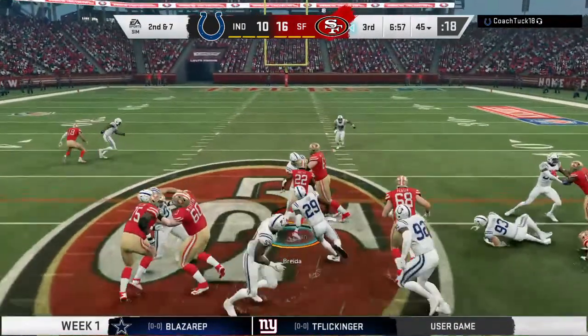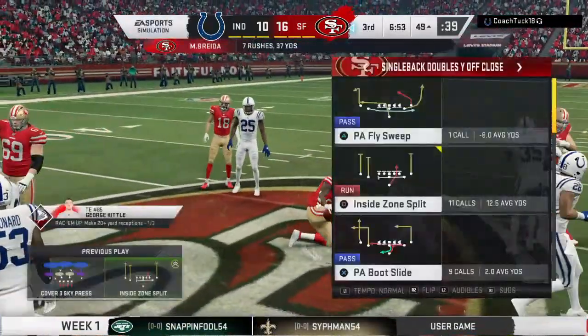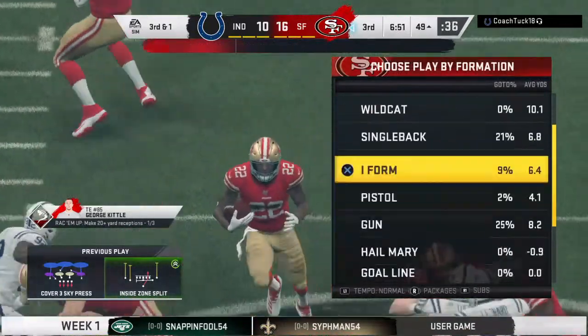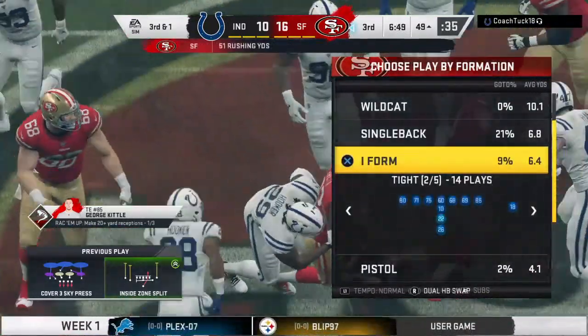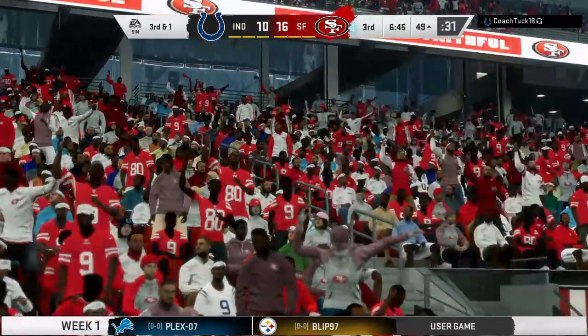They stay on the ground. Again, it's Breida. And he's going to take this one across midfield and into Colts territory. A gain of 3 last play. This time they double it and pick up 6. They're trying to show that they can run the ball and protect this lead.